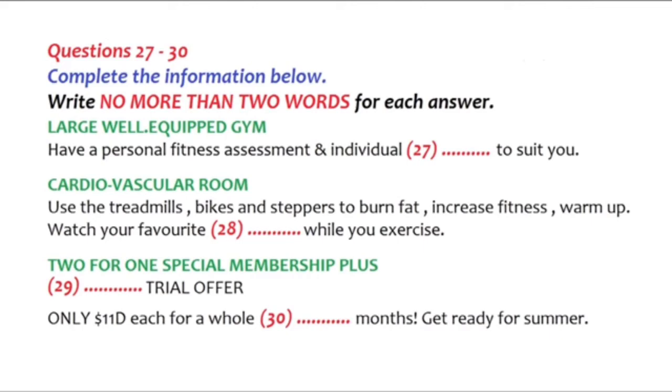So if you can, bring along a friend who'd like to get fit as well in time for summer. Come along and try us out. You can meet the staff. Try out some of the classes for a week, absolutely free. And then, if you like us, sign up for only $110 each for 6 months.